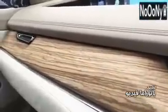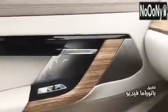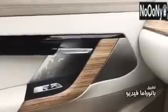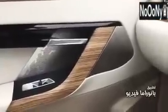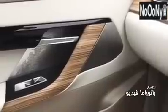The wood here looks really rather premium. Now the sound system, I've been told, is a really high-end system that has been developed by Tata with the help of some experts. It is not branded like the other cars like JBL or Harman Kardon, but they want us to believe that it will sound really good.